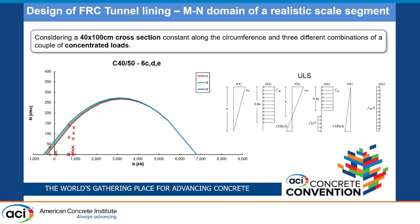So from the compressive strengths and the bending strengths, we were then able to develop some MN domains. These were obtained from the assumption of a flat cross-section. And these are some of our results. You can see that by increasing the class of the bending strength behavior, from C to E, you are then able to cover all the demanding points. So this is something that we have observed.